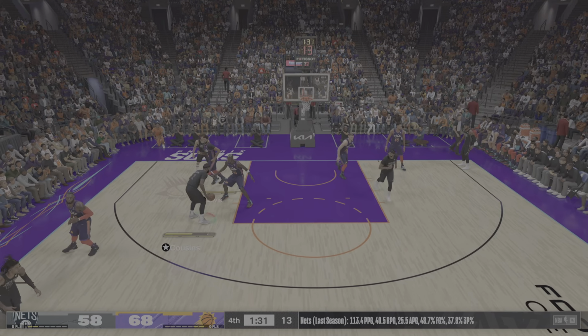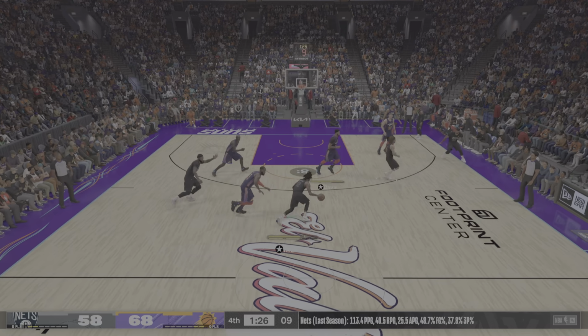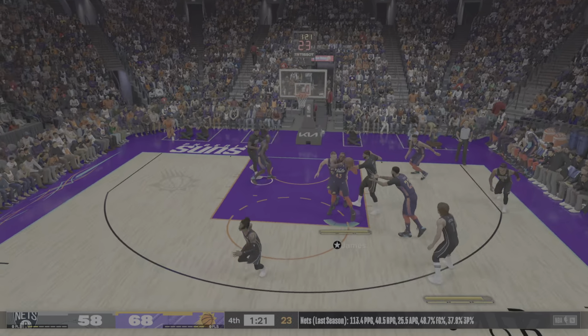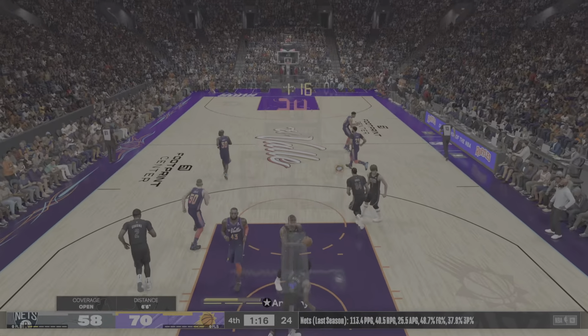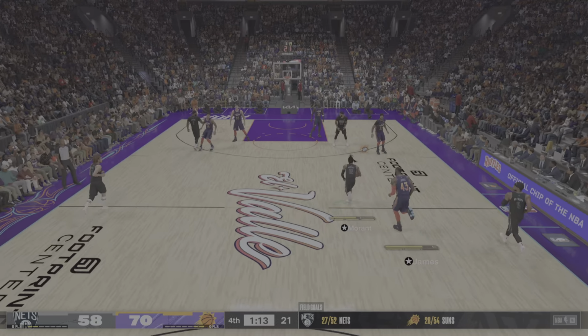Now Cousins. Now here's Morant. Here's Maravich. Checked by Davis. And Davis with the block. Here's James. There's the strength of the king. And breaking down some numbers here. The hustle stats for the Suns.